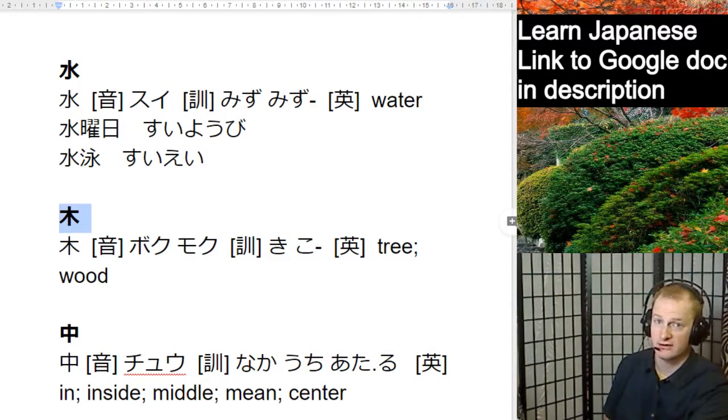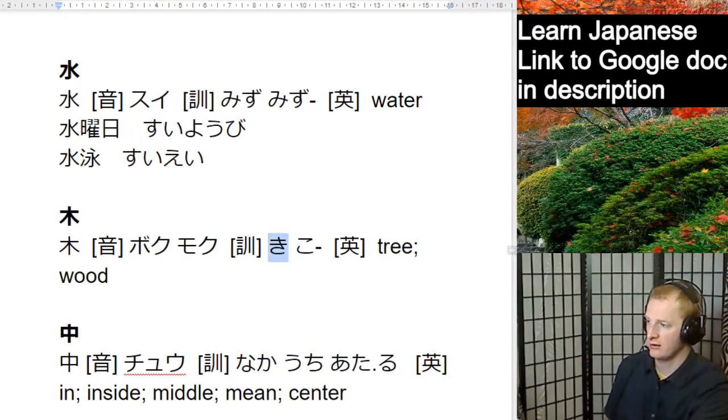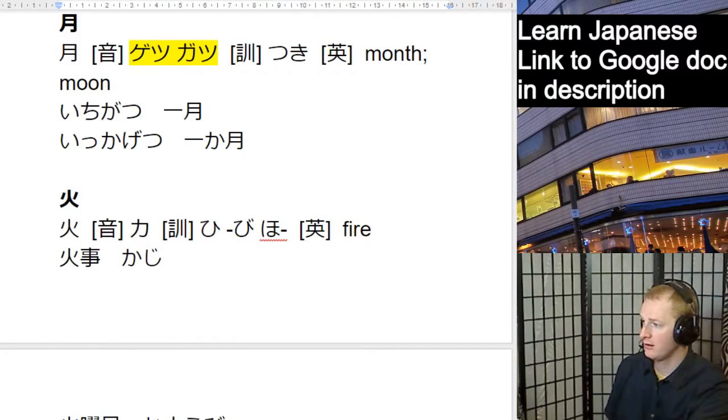Okay, next one we have ki. So ki is a tree technically, but it's used a lot to mean wood. And you see it's ki. I wouldn't really worry about that. Probably should highlight these. I mean, I said all these are good. Yeah, I'm just gonna do this.